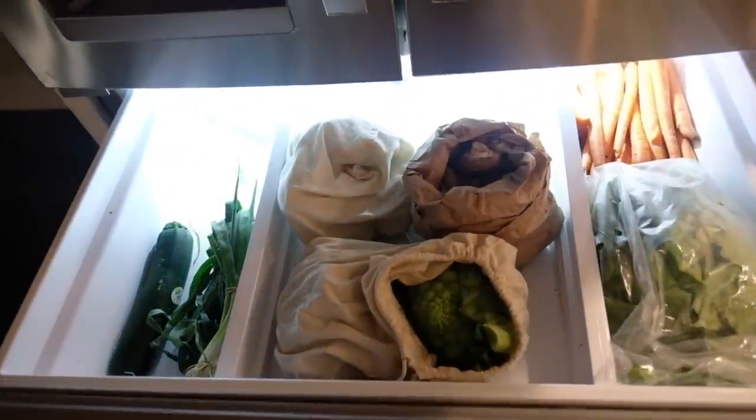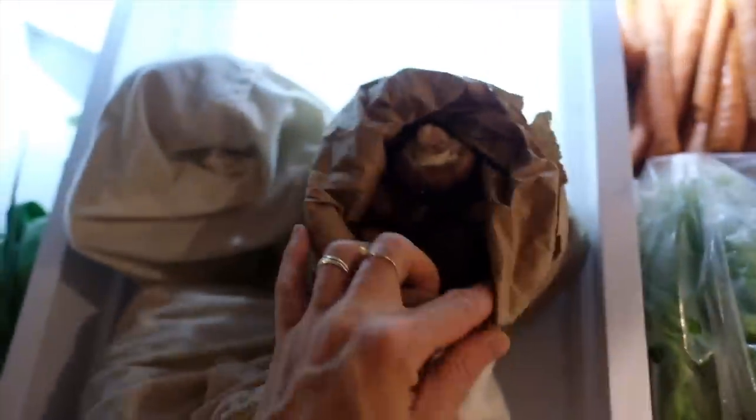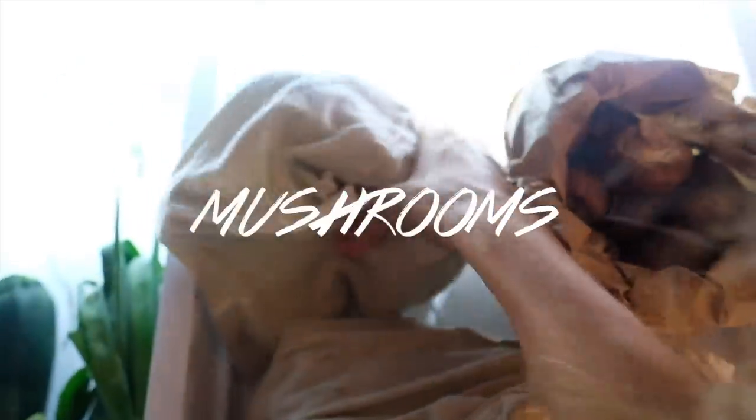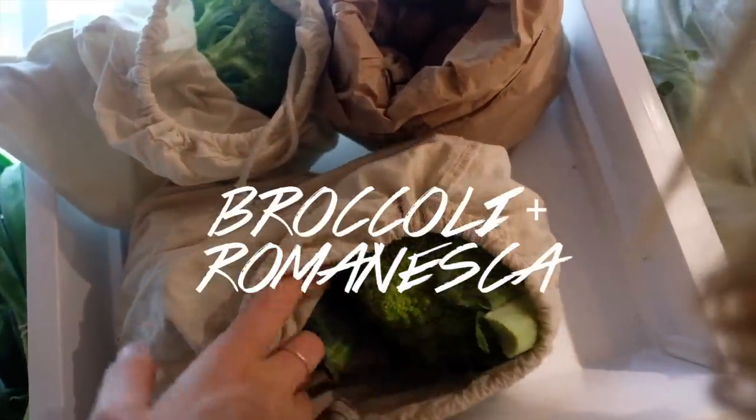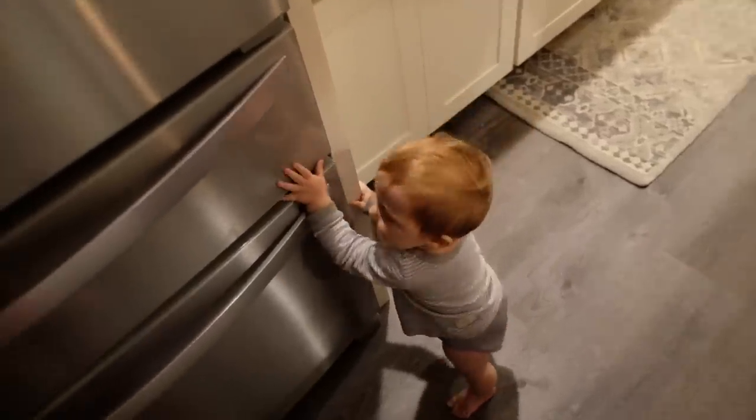In here we have more vegetables, so carrots, more lettuce, and a big bag of mushrooms. What's in here? Broccoli is in this one. Lots of broccoli. We get broccoli sometimes a couple times a week, and same with the Romanesco. If you saw my Thanksgiving video, then you know about Romanesco already, but we love Romanesco. We have green onion and zucchini.